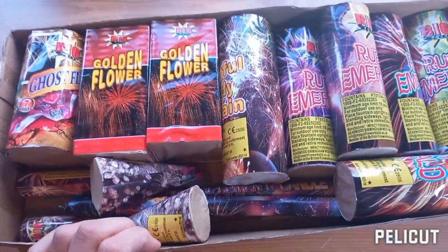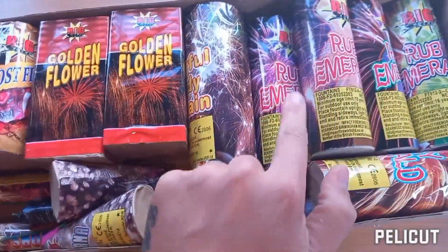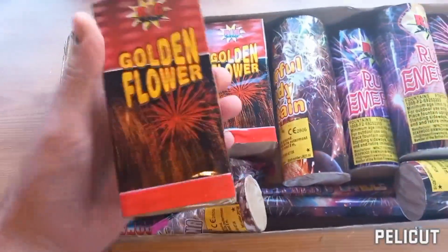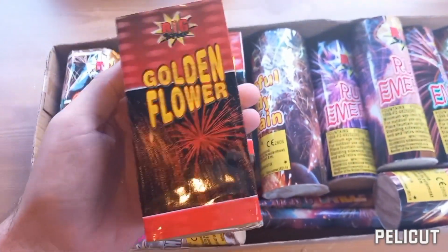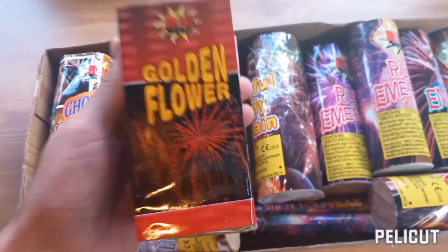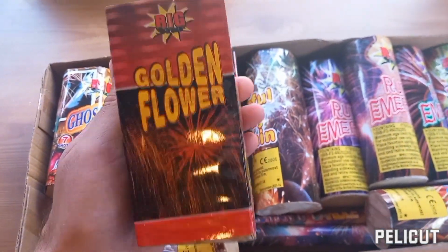And straight away, guys, I can see that you've got some decent sized fountains here, and these look to be all very similar but with different effects. We'll come to those in a minute, but we get two here of the golden flower, otherwise known as a golden shower, in the standard fireworks selection box. Now this effect is present in most selection boxes, isn't it? The only thing is, some of them are tiny and last a few seconds, and the better quality ones, well, they last over about 20 seconds to a minute, don't they?